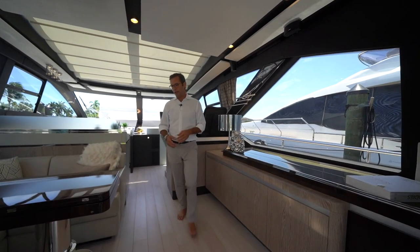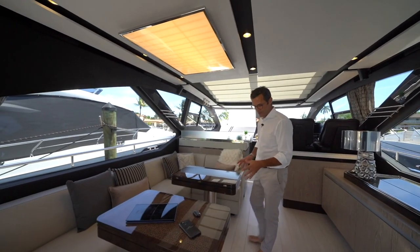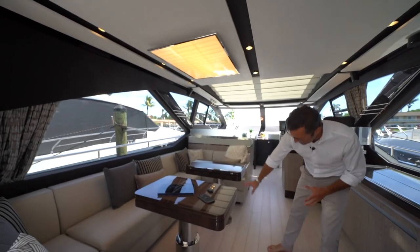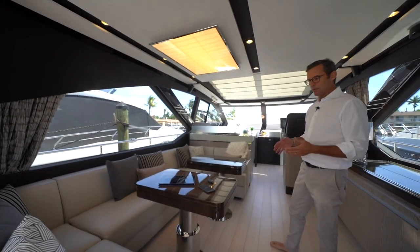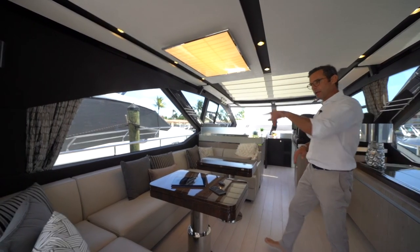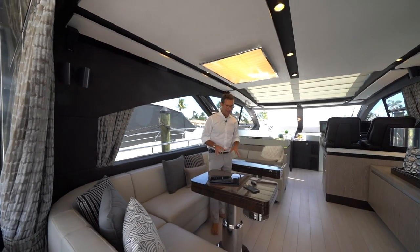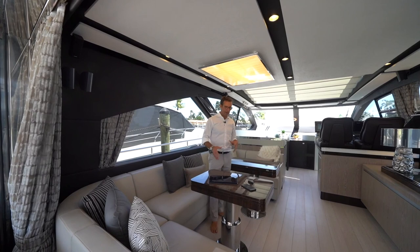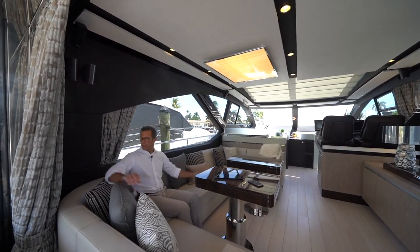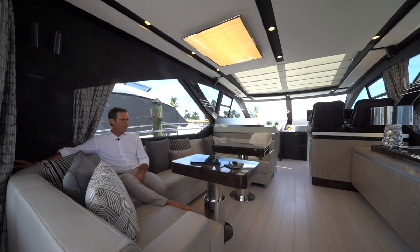Moving on to the port side, this is a very interesting and sophisticated layout. First of all, I personally believe those are two pieces of art. If you look at the stainless steel base of these tables, they are, of course, electric. They go up and down. They're extremely quiet. They're controlled by those two switches right there in the corner. And they allow you to create a very multifunctional area. If you, for instance, put them in the lower position, they have a coffee table configuration.